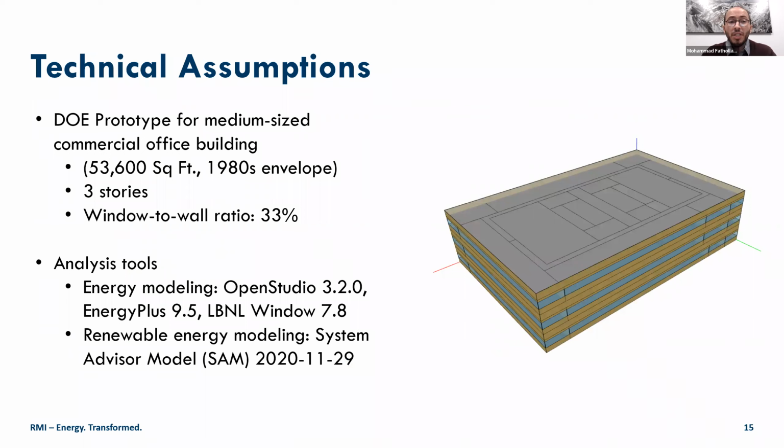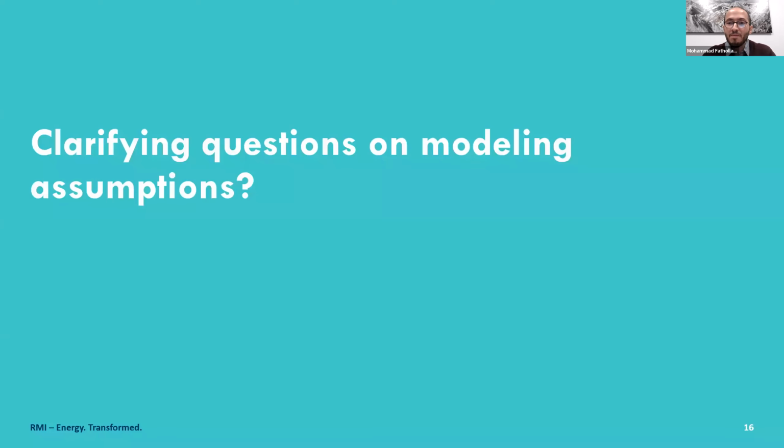For the technical assumptions, we are using a DOE prototypical building for medium-sized commercial office buildings. So on the right-hand side, we have the schematic of the building and the thermal zones are identified in this building. Our building is around 54,000 square feet and it's using 1980s envelope. It's a three-story building with a window-to-wall ratio of 33%. For the analysis, we are using OpenStudio with its engine EnergyPlus for energy modeling and LBNL's WINDOW for the envelope considerations. For the renewable energy systems modeling, we have used NREL System Advisor Model. And at this point, I'll pass it over to Lacey for any questions.